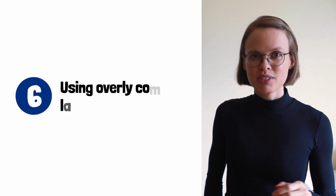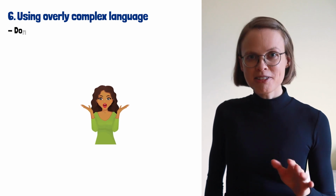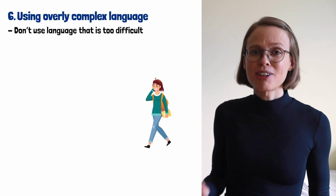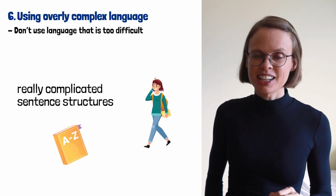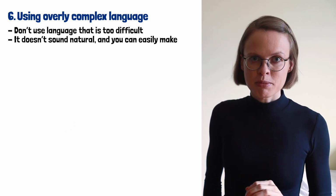Let's have a look at mistake number 6, using overly complex language. This point may surprise you. Don't use language that is too difficult. Some students try to show off with really complicated sentence structures and vocabulary. Don't! It doesn't sound natural and you can easily make mistakes.